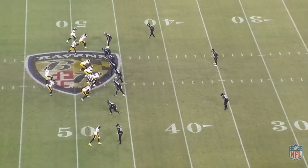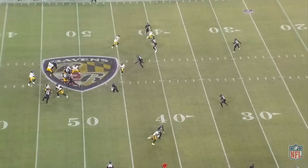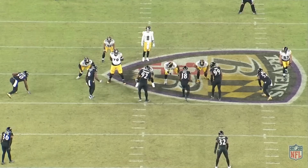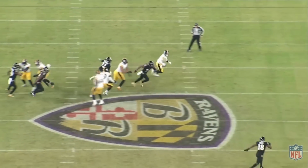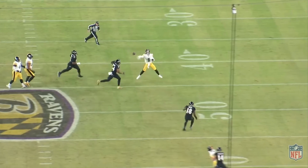Next one, 3rd and 6, scramble left. This is a pretty impressive throw. He basically throws this dude open. There's nothing there. There really is nothing there. It's even more impressive from the back. This is a bit of a unique way to run option for me, but let's first just appreciate the throw. I mean, look at the bottom right corner. He throws that guy open.